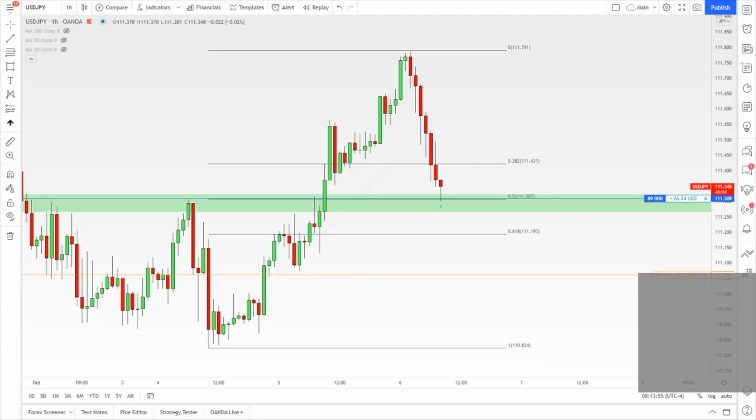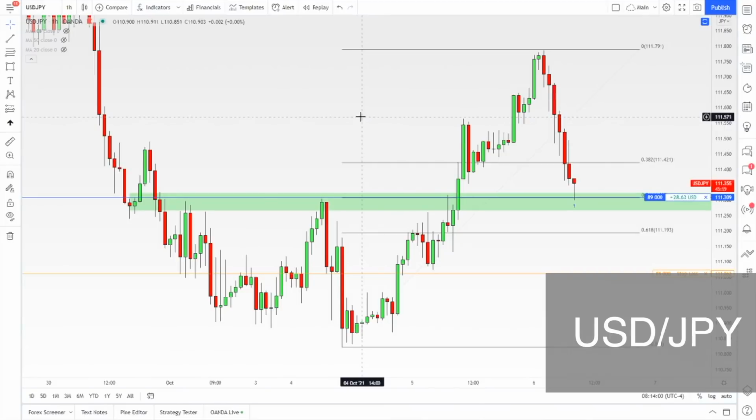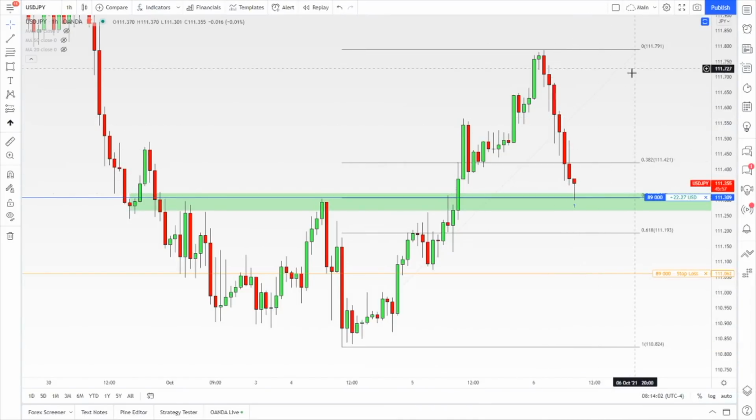Today I'm taking a look at USD JPY, and I just entered a position on the long side, looking for this market to continue higher.